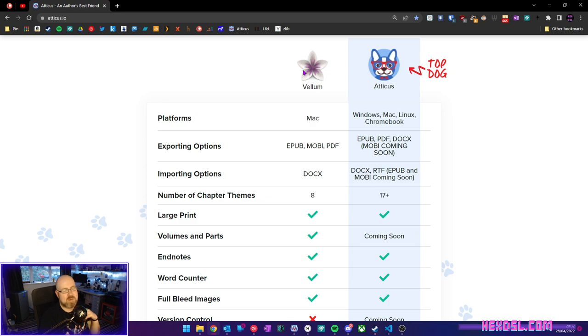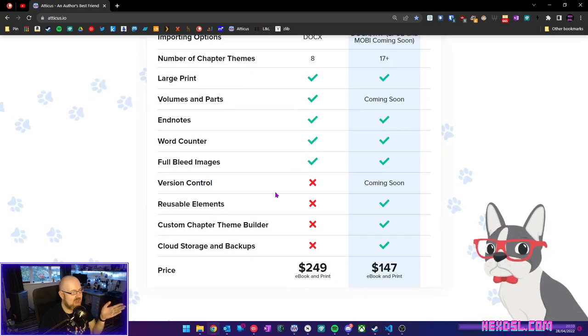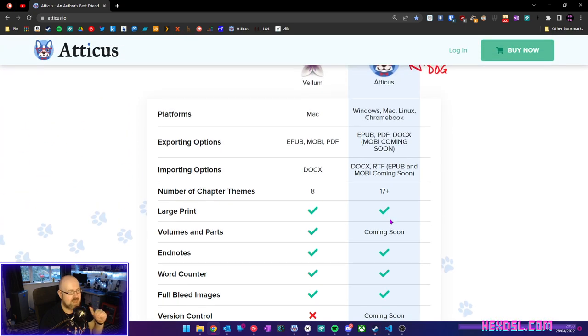So Vellum is the big one for Mac anyway. And Atticus is the new top dog. I love the logo as well. The things we care about here, right, is Atticus has got version control coming soon. There's no version control in Vellum. Reusable elements, capture chapter builders, cloud storage backups, all this is built into Atticus.